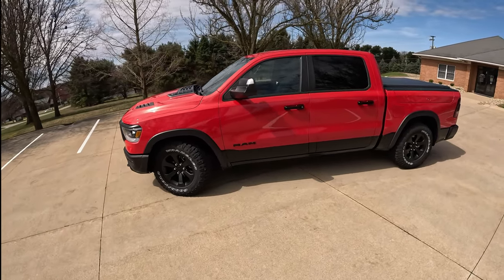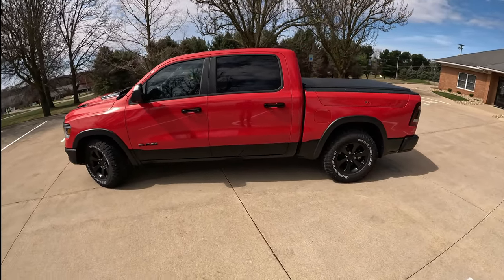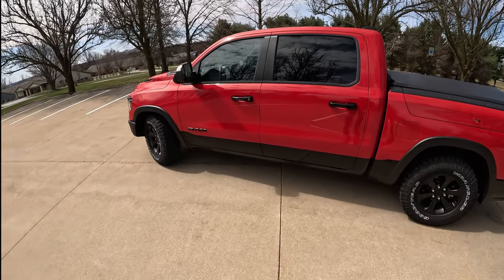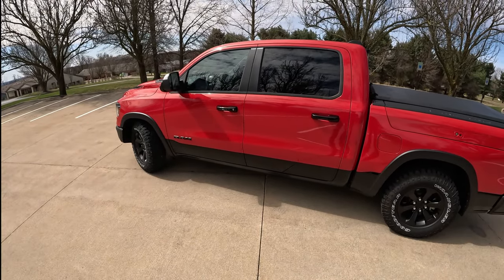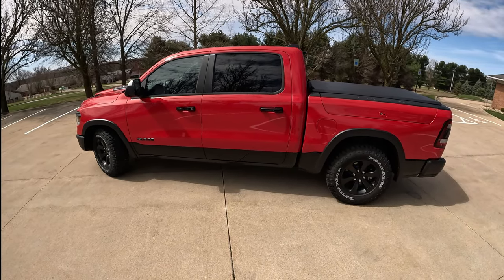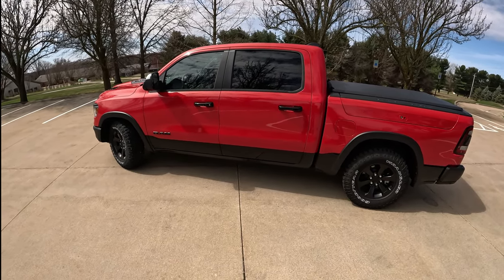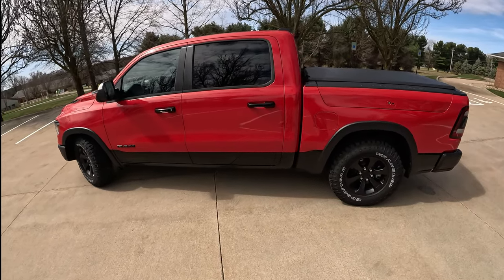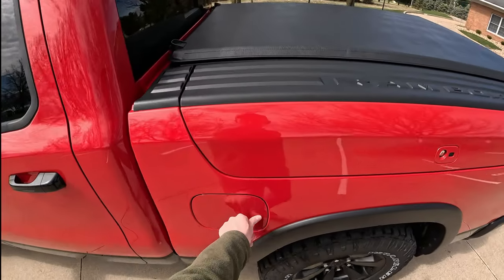Not sure how it will hold up in the long term as far as reliability goes, but you have that availability to you. You can also lower this on the key fob, which is pretty nice. You can plan ahead if you have an older person or somebody who can't get up in the car very easily. You can at least lower it from the key fob as well.